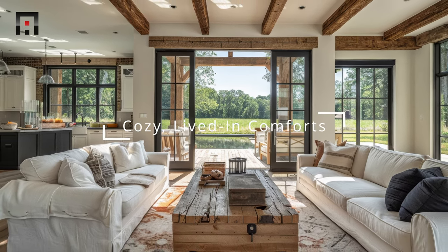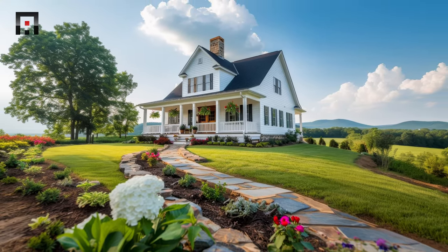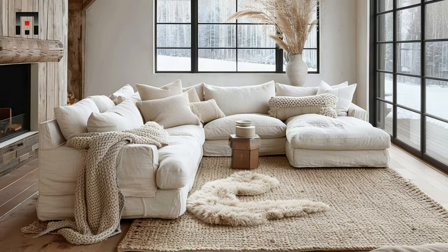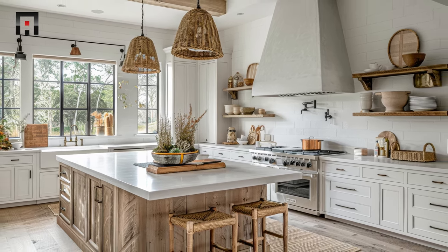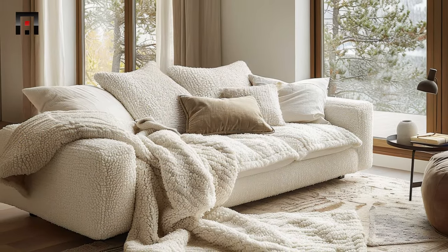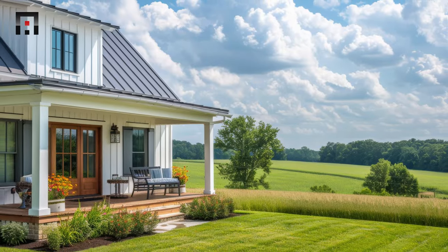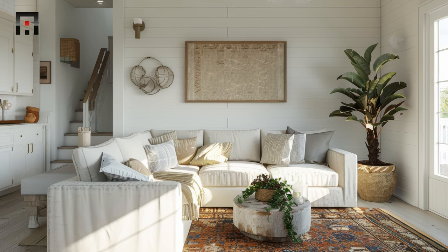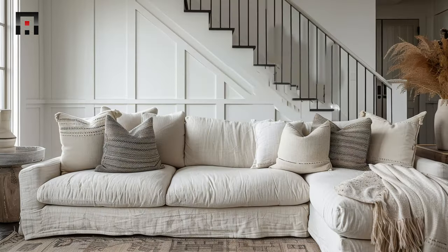Cozy, lived-in comforts. Despite the clean, minimalist aesthetic, this farmhouse still exudes a sense of warmth and coziness. Plush area rugs, soft textiles, and an assortment of throw pillows create inviting layers of texture. The neutral color palette of whites, grays, and beiges is punctuated by natural wood tones, lending an organic, comforting vibe throughout.